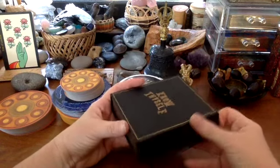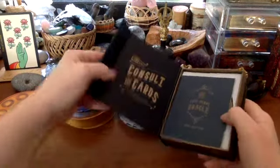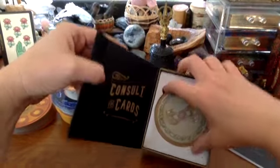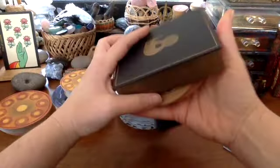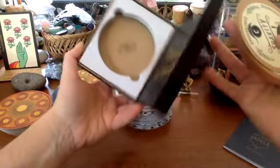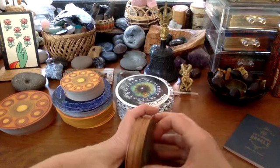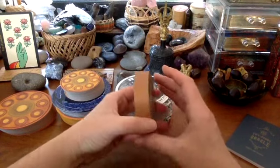It is the 2-penny Oracle by Madame Clara. There we go. And I really like it. This is my most recent. It's beautiful. It's been edged really.